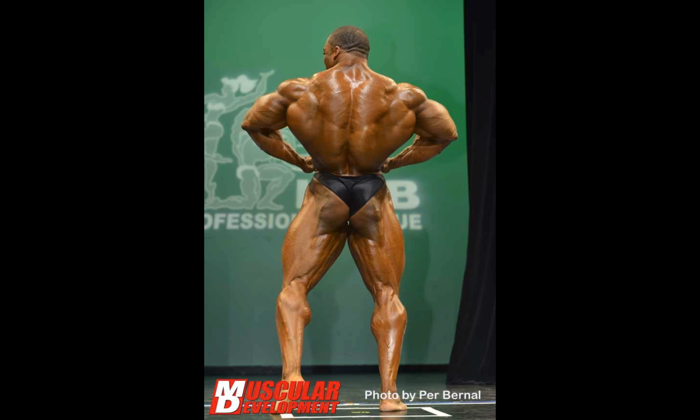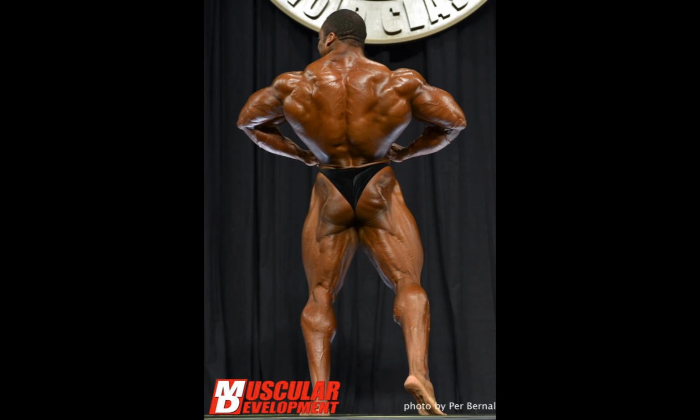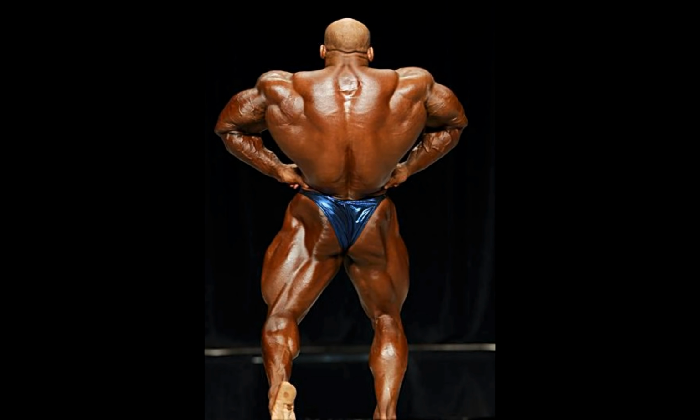We got Cedric McMillan, and this guy, next to Phil and Kai, I would probably say he's got the best back of any pro in the game today, because he's got those really, really low lats, tremendous size everywhere, and good overall development. He doesn't look as impressive right here, I guess, but maybe the lighting or his conditioning is a little off, because right here he looks better. He's got very complete development throughout his whole body too. The lower body looks good, arms are really good, shoulders. So Cedric McMillan is one of my favorite pros competing today.